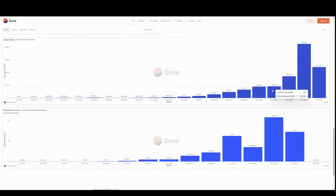Now, this is sales volume, so this does not necessarily mean all of this is going into their pocket, because this could be users selling their individual cards on the marketplace, but it is also the repack component as well.